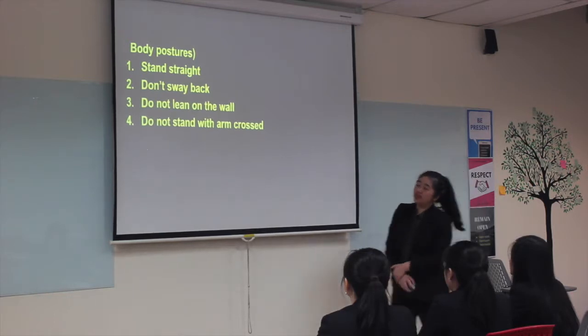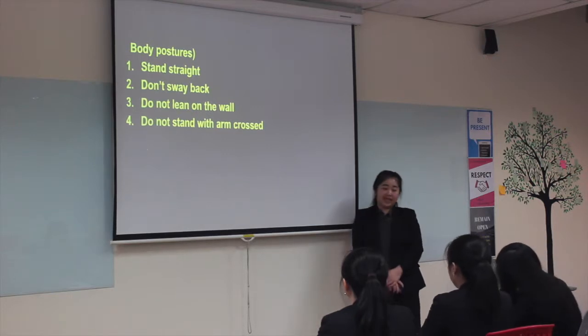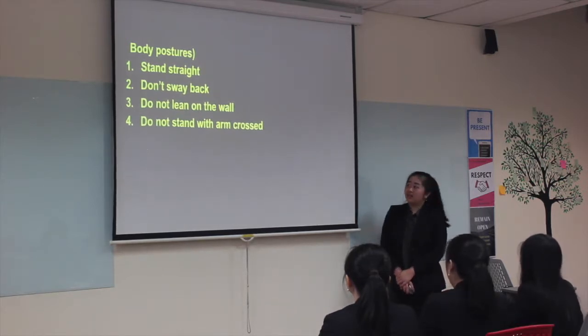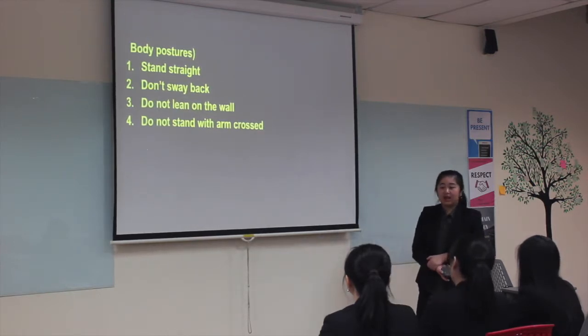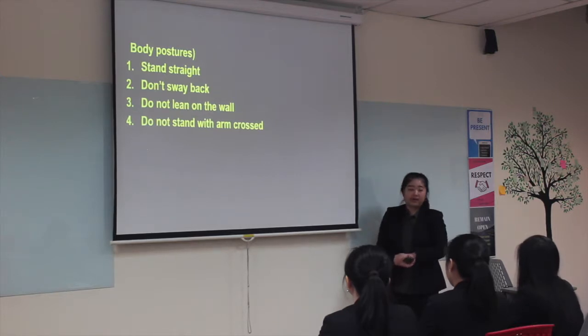So first thing is body posture. When you work at the front office, first thing is that you have to stand straight. Don't sway back and don't lean on the wall. When you stand, especially if there are many guests, you should stand straight and smile to the guests. This is very important because recently our hotel received complaints that our front desk staff did not smile to the guests and did not offer help to the guests. So we don't want to receive any complaint like this anymore.